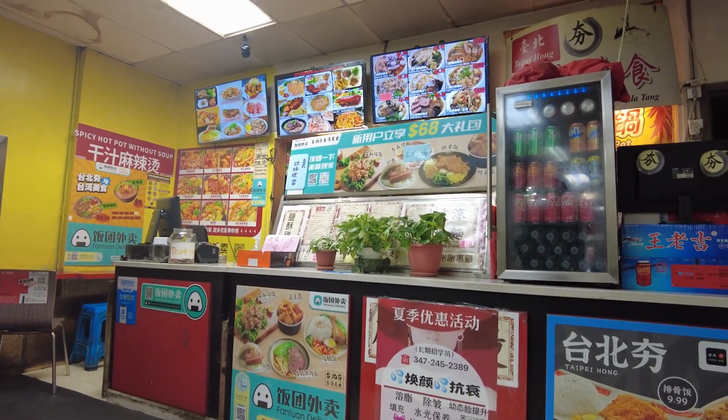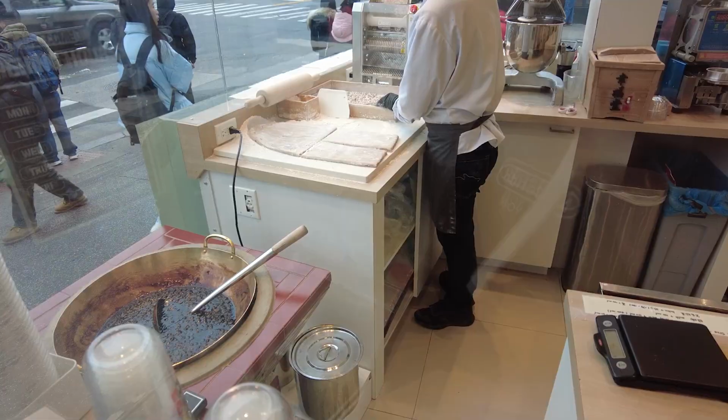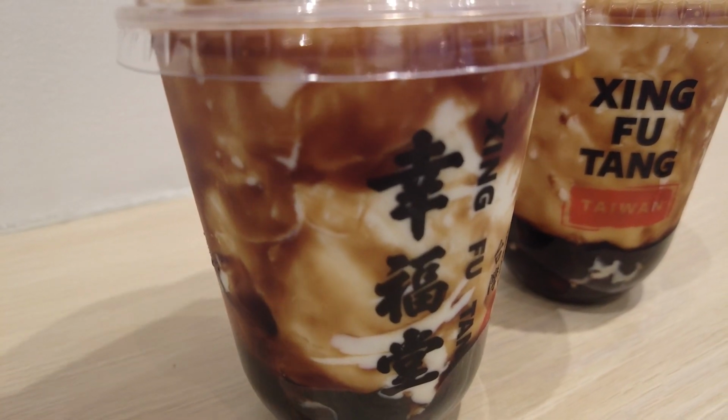We end our food journey with one of my hands down favorite snack combos, and that's popcorn chicken and a boba drink. And let me tell you, Taipei Hong has by far my favorite popcorn chicken I've ever had, and it was perfectly paired with the softest boba.